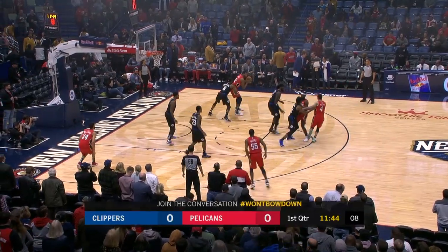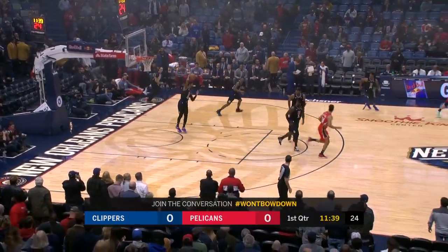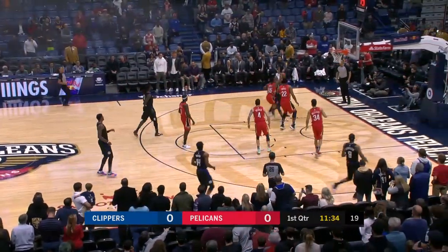Derek Favors. It's a 5, a legitimate 5. Now J.J. Redick. He played for the Clips. Does he get the roll? No. And Paul George gets the board. Right on line, a little bit short for the first try of the game.